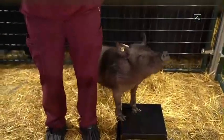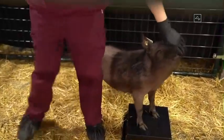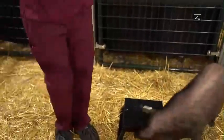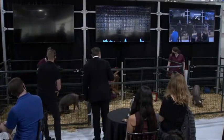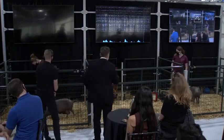We're trying to get Gertrude out. This is how you know it's a live demo. She's trying to eat something in the corner of her pen. Come on, Gertrude. Let's go. Snacks are this way. Oh, man.